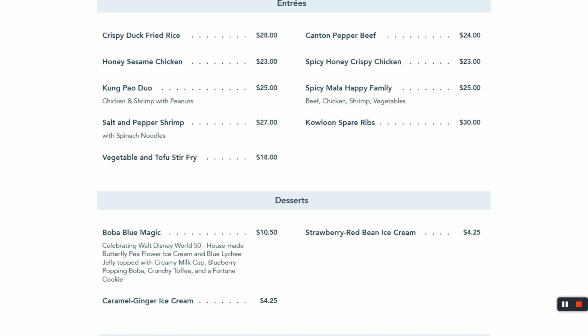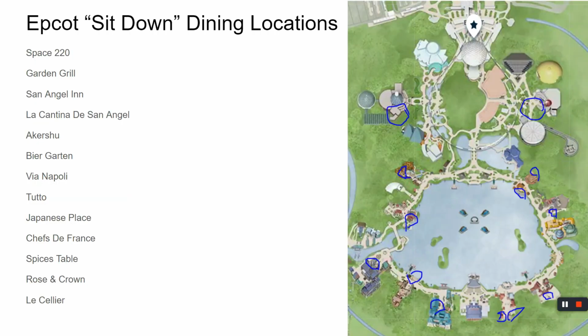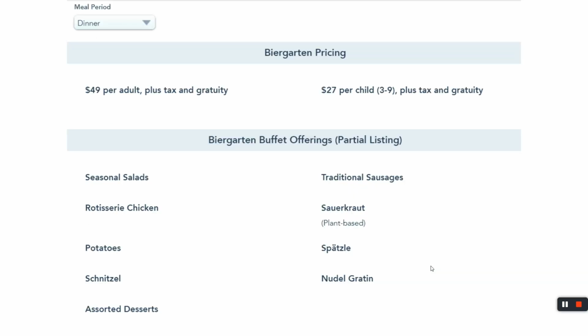Let's keep going. More entrees. No, I don't see anything here that is low carb friendly. All right. Beer garden. Now we're talking. Now we're getting there. Beer garden is in Germany Land, and that is way down here in the circle, down there in Germany Land. $50. But hey, listen, you want to know what's low carb? The entertainment here, the band, fantastic. The music that plays here, it is really enjoyable, and lots of things that are keto friendly.